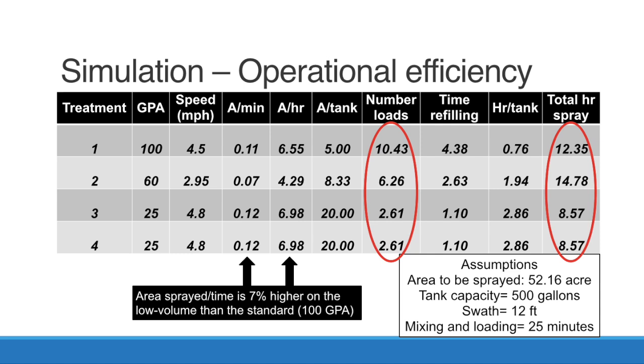And to compare the operational efficiency, we followed some assumptions: that we would spray an area of 52 acres, that our 4 treatments would have a tank capacity of 500 gallons, would spray 3 beds at a time, which is a swath of 12 feet, and that our mixing and loading operation would take approximately 25 minutes. Then we got the calibration information for each treatment, and we compared them side by side with our calculations.